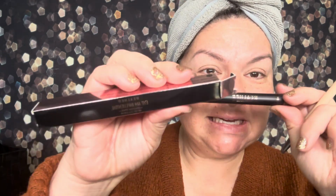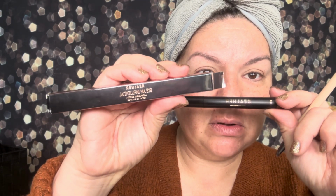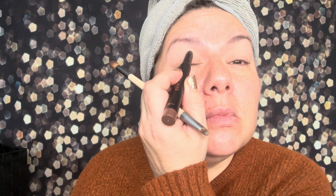Okay, so to be completely honest, I don't have a lot of cream eyeshadow, so we're going to work with what we have and try to compare a shadow on this side. Where my mole is right here is going to be all cream, and where not the mole is on the other side is going to be the powder. So I'm going to use this eyeshadow stick that I just received in the mail, and see if I can work this out like I normally would.